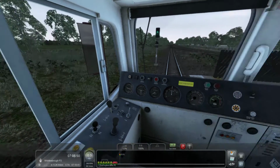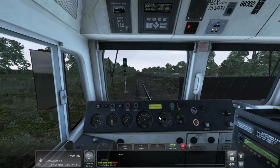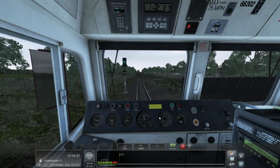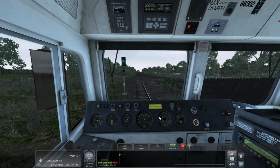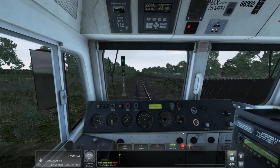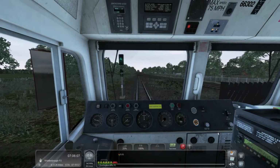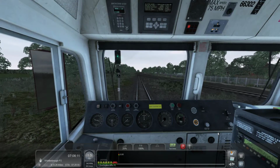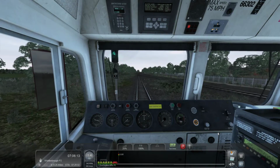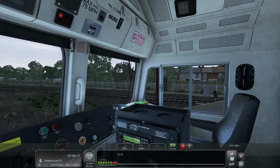Now, you would have probably already noticed something, those of you that have not got the Armstrong Powerhouse pack at all: the physics. The physics have been changed in this loco. I've only driven it for about 20 minutes, half an hour, but it is one of the most immersive driving experiences of a train that I have on Train Sim.